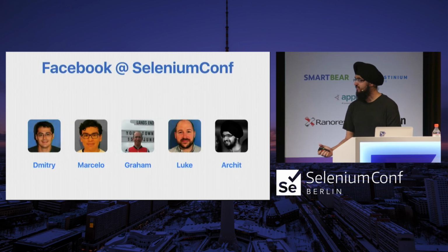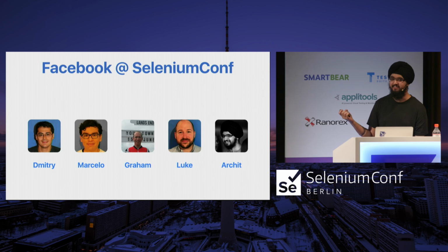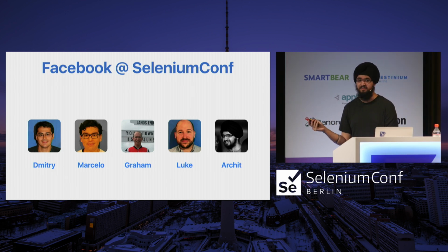And a lot of us from Facebook are here today: Dimitri, Marcelo, Graham, Luke, and me. Marcelo might be giving a lightning talk about accessibility in Android with Selenium. So do check that out.